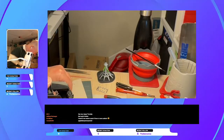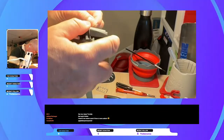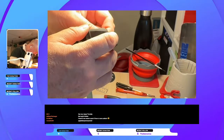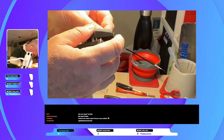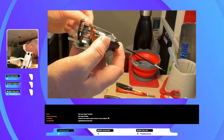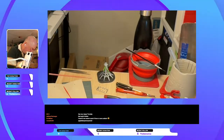Let's get a little glue on it and re-pop it in there. Trying to figure out the best place to support it with my hand so that I don't break something off by putting pressure on it to go in there. There we go. Oh, right in. Nice. Yeah, the sanding is key on these minuscule parts.